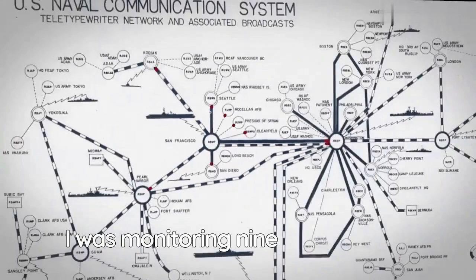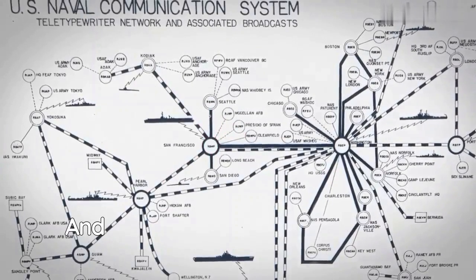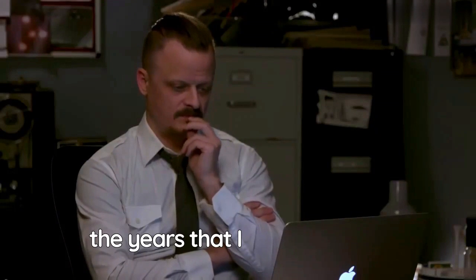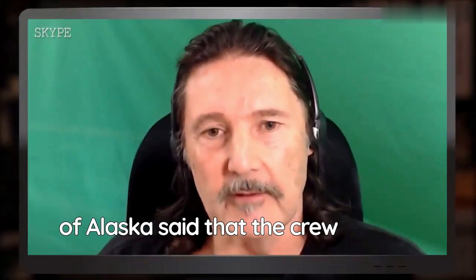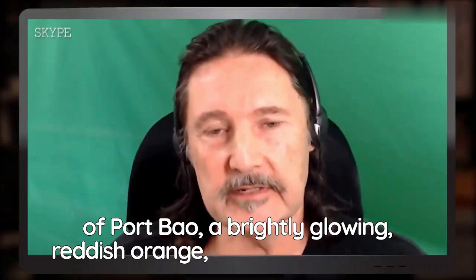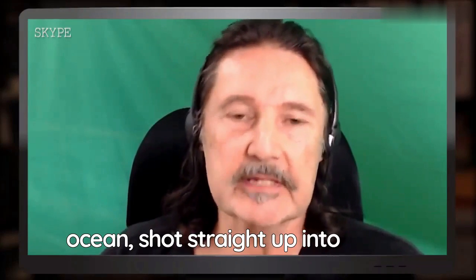I was monitoring 9 ship-to-shore circuits simultaneously for traffic from the ships. And I took thousands of messages during the years that I worked there. And the one message that came in always left an imprint on the back of my memory. Which was what? A ship that was reporting its position off the coast of Alaska said that the crew visually witnessed coming off of port bow a brightly glowing reddish-orange elliptical unidentified object about 70 feet in diameter that merged out of the ocean, shot straight up into space.